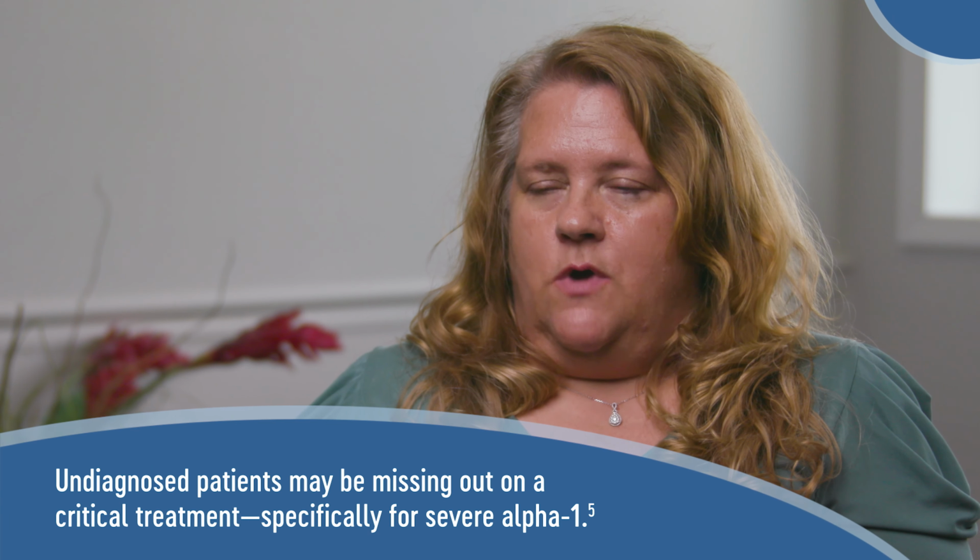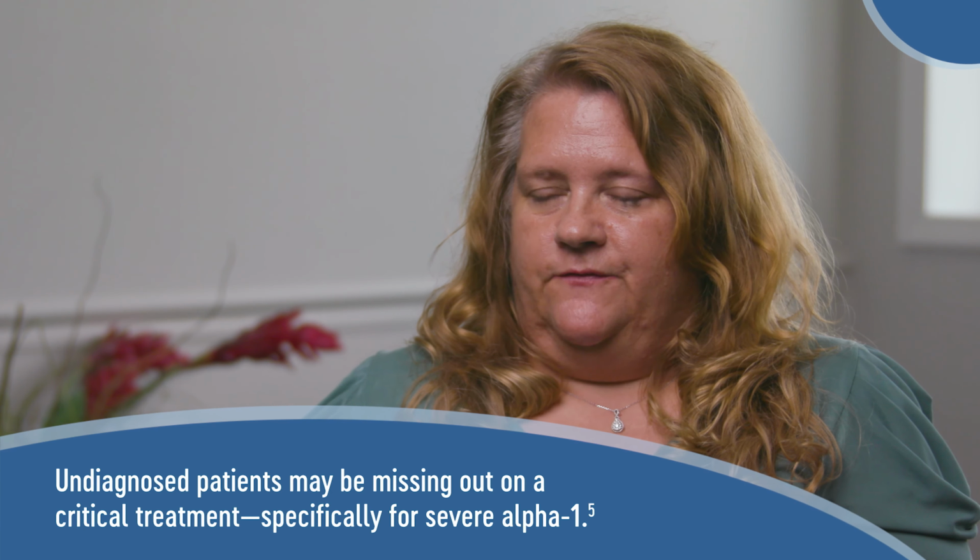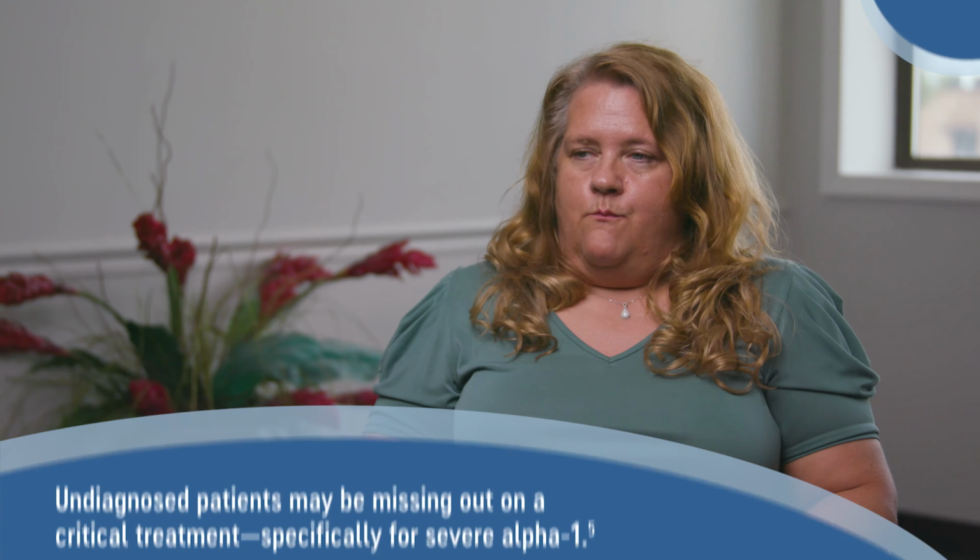Being able to have a test that we can get a definitive diagnosis on makes our life so much more rewarding, that we're not just going on symptoms, but we actually have a true diagnosis with a definitive number or letter that we can say that this is truly what is the diagnosis.